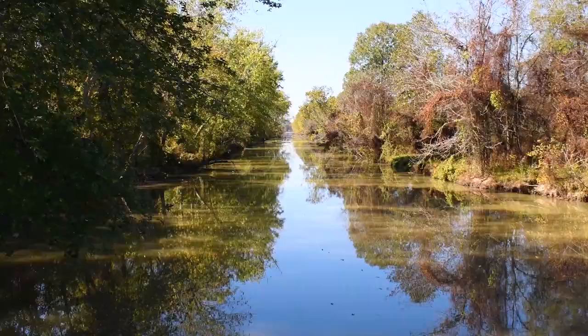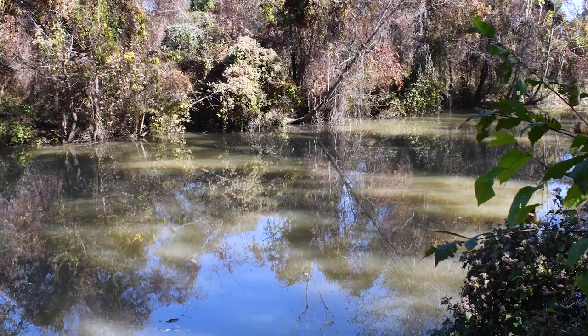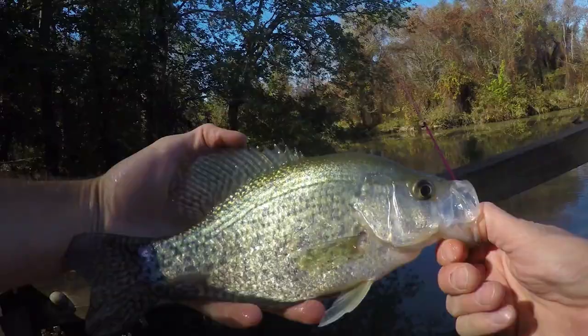All right, so I am here at Mingo National Wildlife Refuge. I'm gonna get my line in the water, just see what happens today. It's a big place, a really big place. So I've just found the first kind of ditch I've come across, and I'm gonna fish it. Fish on. First fish of the day is a bluegill. Oh man, this is a big crappie. Look at that thing.